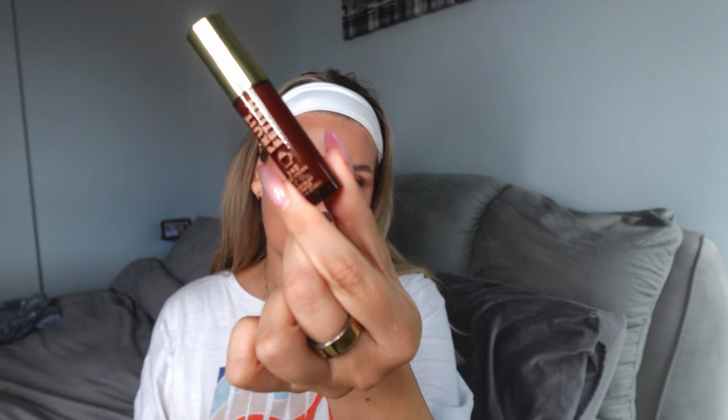We have Pumpkin Spice, Mulled Wine. I'm excited about this one. Hot Cocoa. Ooh, that looks so good. And this one too, Candy Apple. I cannot wait to dive into these.